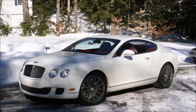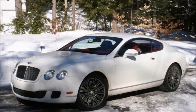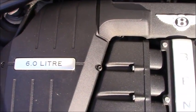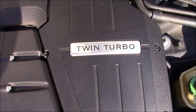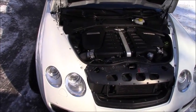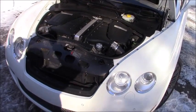The 2010 Bentley Continental GT Speed is a product of British engineering. Bentley began to produce them in 2003 and continues to now. This coupe has a twin-turbo W12 engine. This monster produces 600 horsepower and 553 pounds-feet of torque. This Speed does make 48 horsepower and 74 pounds-feet of torque more than the base GT.